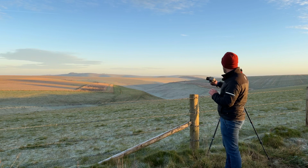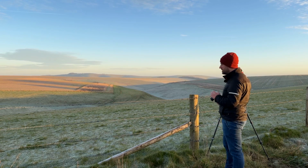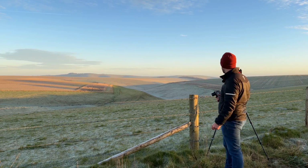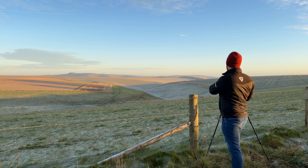So I'm going to get on and meter this now and take the last shot, and yeah, I'm going to get straight home and get these developed, because I'm really excited to see what the outcome is. So yeah, let's get the last shots in.